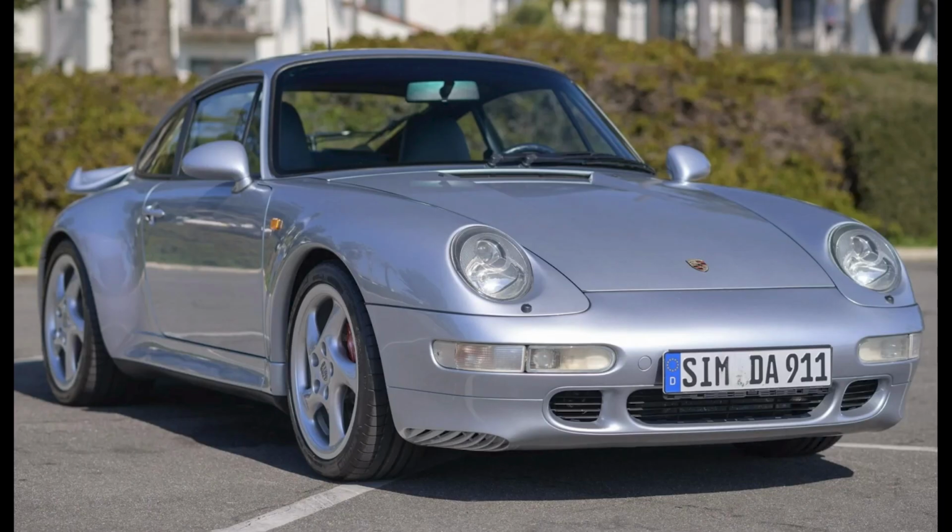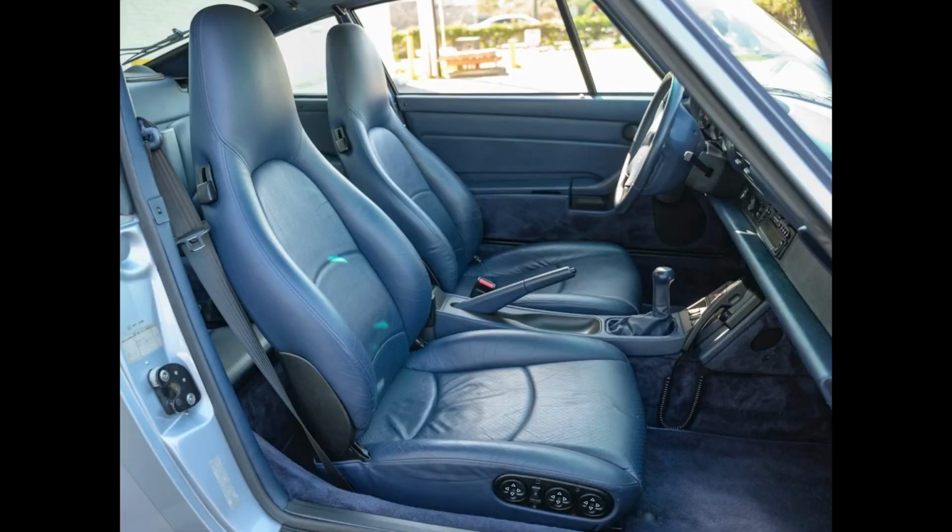A Polar Silver Rest of World 1996 911 Turbo X50 with 68,000 kilometers sold for $193,000. Look at that blue. This seems to have been a fair sale.